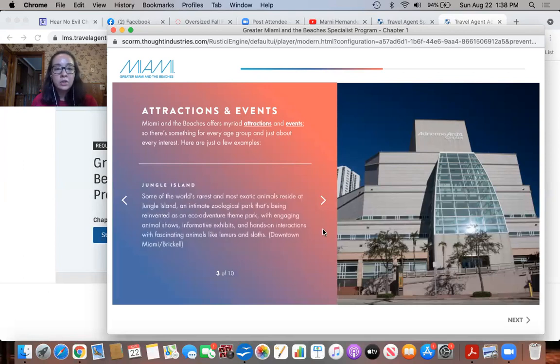Okay. Jungle Island. Some of the world's rarest and most exotic animals reside at Jungle Island, an intimate zoological park that's being reinvented as an eco-adventure theme park with engaging animal shows, informative exhibits, and hands-on interactions with fascinating animals like lemurs and sloths. Okay, Jungle Island, downtown Miami, Brickell. Okay.